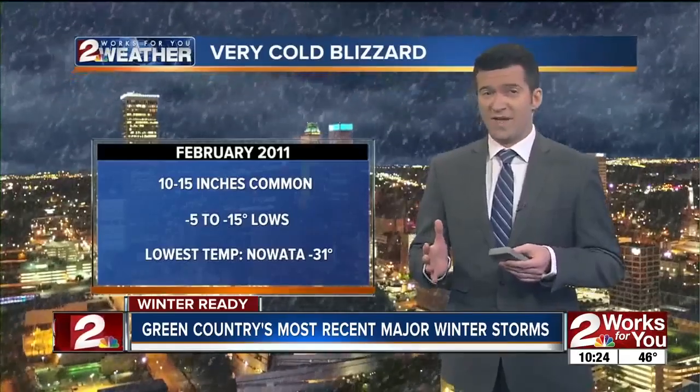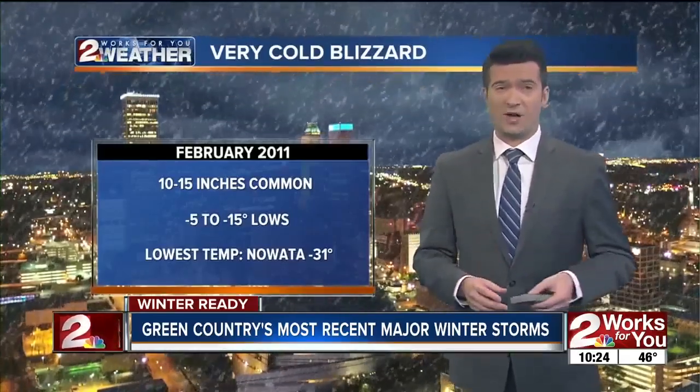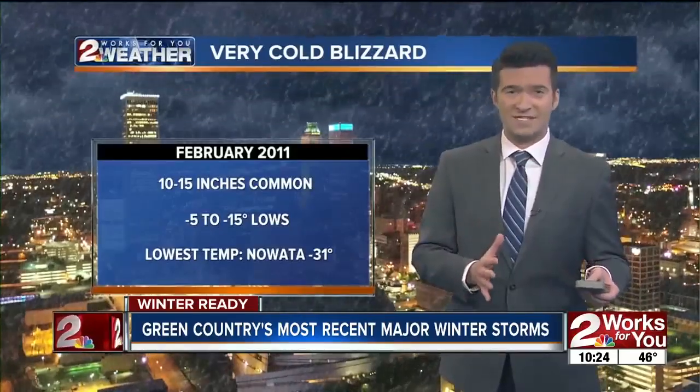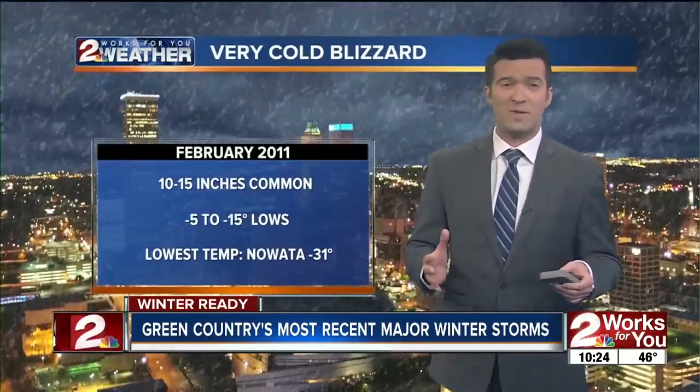The 1st of February brought us a blizzard in that 10 to 15 inches of snow was common. Some areas got 18 to 21 inches with snow drifts of 3 to 5 feet. A single storm record of 14 inches fell in the Tulsa metro area.